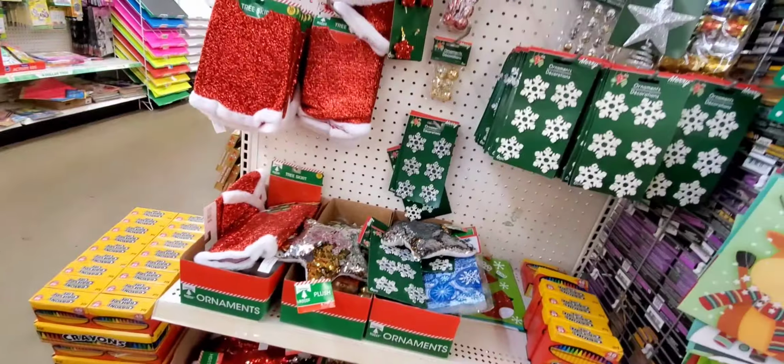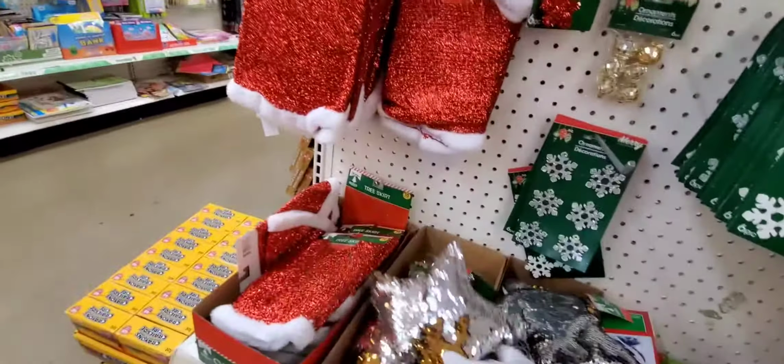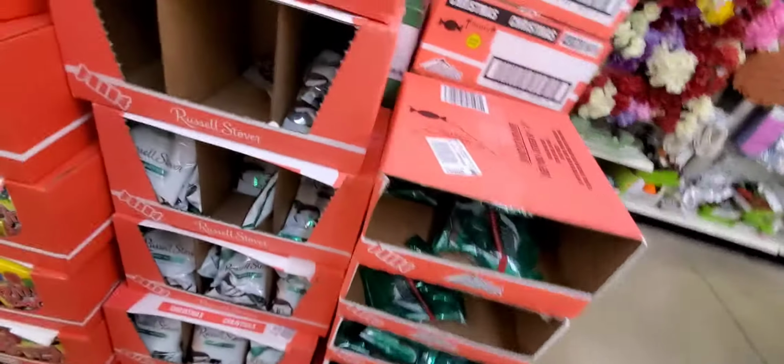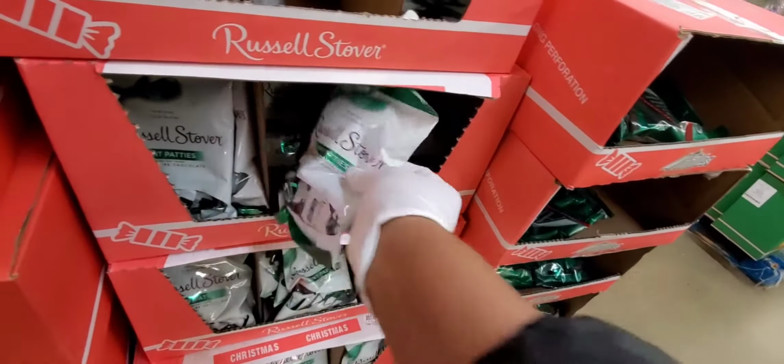And the tree is up front. I believe I showed you that, but I put this big star on that little tree because I like my stuff huge. And more stocking stuffers, little Hershey Kisses packs, Russell Stover's. That candy bag should work on that. That candy coupon should work on those.